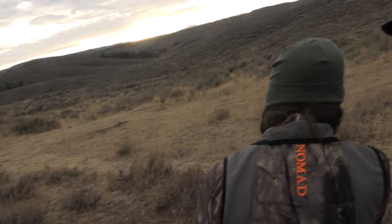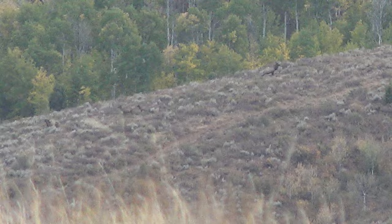Okay, he's on the right side. We spotted another big one, guys. See him? You can see his antlers really good. Let's do this tonight. Let's not run up there. Neither one of those bulls are. I mean, they're nice bulls, but we might have better options.